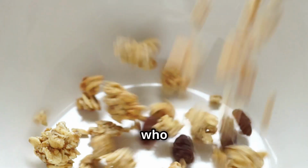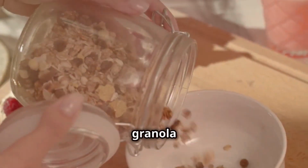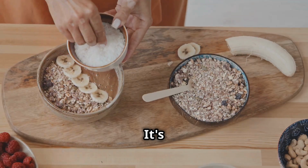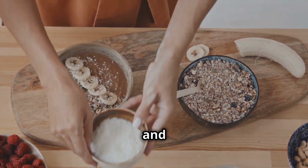Let's be honest, who doesn't love a good crunch in the morning? That satisfying sound of granola against your spoon is the perfect way to kickstart your day. But granola is much more than just a tasty treat. It's a nutritional powerhouse packed with energy-boosting ingredients to fuel your body and mind.